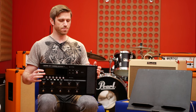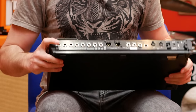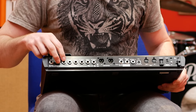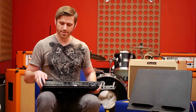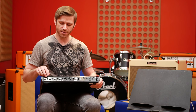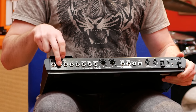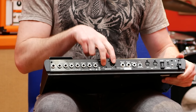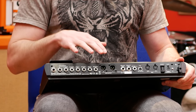So on the back for the I/O, we've got guitar input, the main outs, and also these sub outs here. And this is where the cool stuff with the A.I.R.D technology comes into play, which I'll talk about in a moment. But you can send this out to your amplifier, for example, and then these out to the PA or recording device, and have different A.I.R.D settings on both.